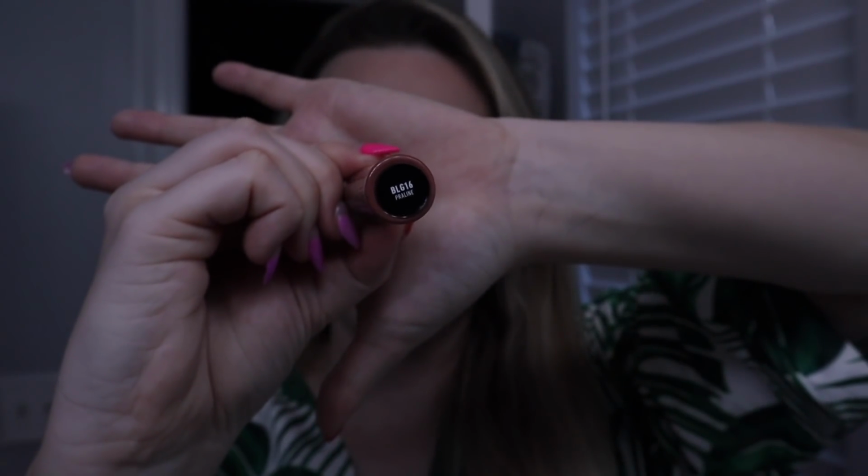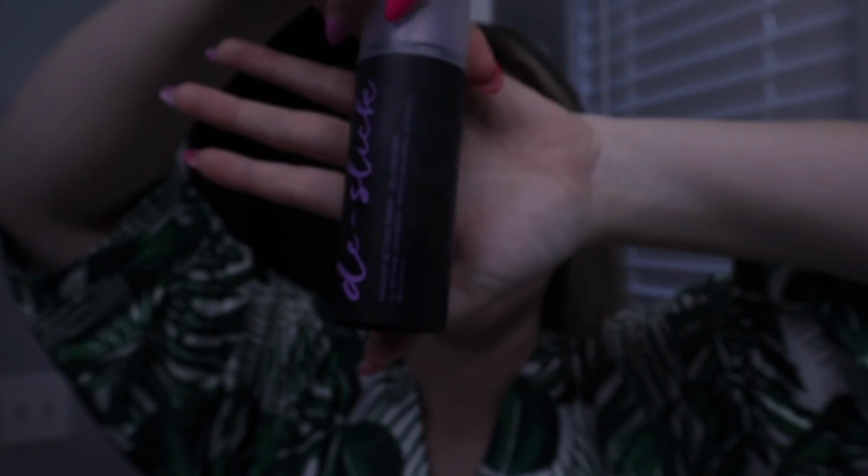This is NYX Butter Gloss in the color Praline. Why isn't it opening? There we go. Get some lip gloss sounds. I'm gonna be honest, I didn't want to put a bunch of air in my lip gloss, so this is an old one I'm bumping right now, but it's okay, it still works.